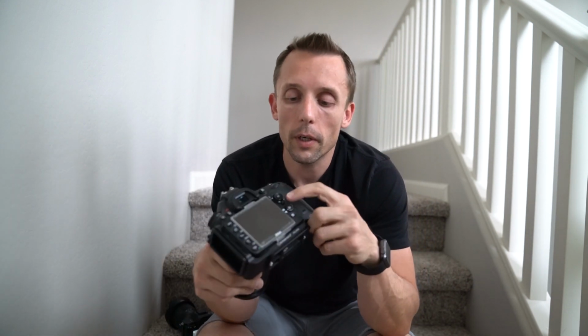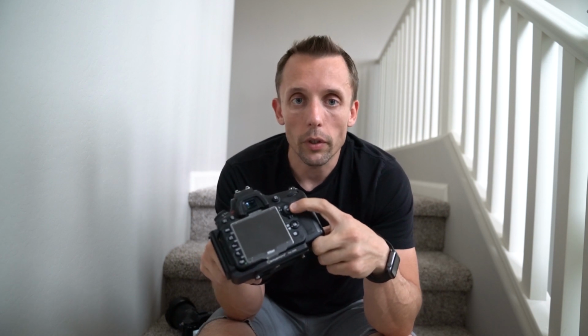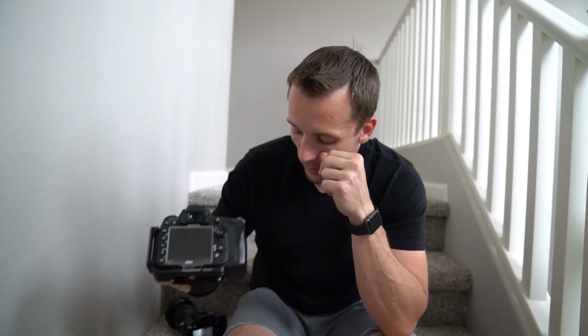Another thing that I really like about this Sony is the fact that they added this controller, this joystick here, that allows you to select your focus points. And that was something that I was really familiar with coming from a Nikon. So when you go and select your focus points, you can move it over, select it.